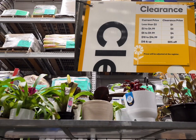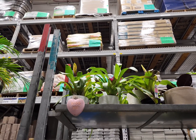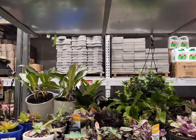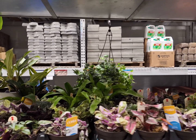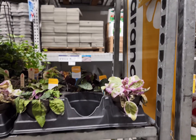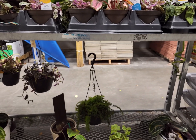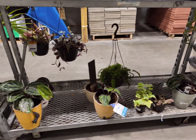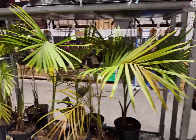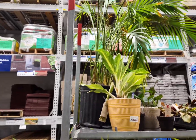They had some bamboos and more bromeliads. And even though I'm a bromeliad girl, how many do I have? I have one. I think I have one. I have one, and that's it. I don't mind looking at them, but I do not have the space, and they get very large. They have the pink waffle plant and the purple one looking very horrific. And again, anything less than $15 was on a separate price. I'll try to put the picture with the clearance prices up for you guys so you can see.